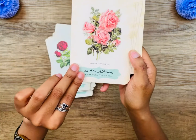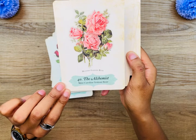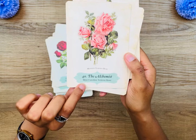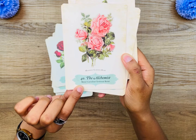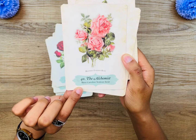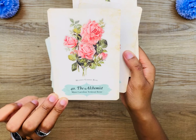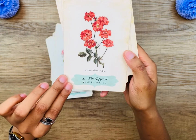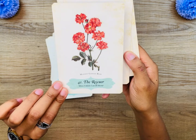Okay. The Alchemist, the number 40. Guys, there's Sutu here. This is Sutu. Caroline Testout Rose. Hey, guys, what's happening? The Alchemist. Number 40. Okay. The Rescuer, Miss Edith Cavell Rose.